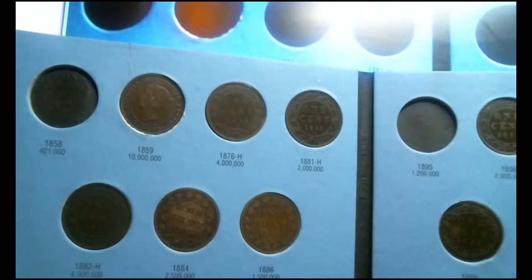1859 is the Queen Victoria era, the Victorian era. As you can see, it went from 1858 to 59. They made 10 million that year in 1859, but they didn't make another coin until 1876. Like I said, whatever the reason was, I didn't do the history. And then this is a mint mark of H, which means it was minted in London, England, and they made 4 million of them, 1876 H. And then there's an 1881 H. So it skipped about 5 years there, and then they made a few more coins.